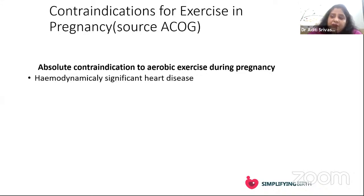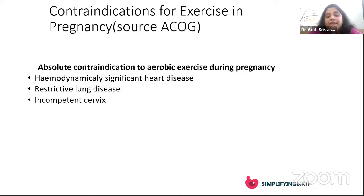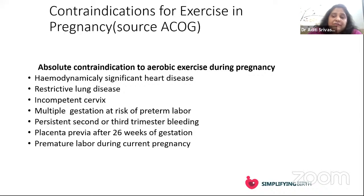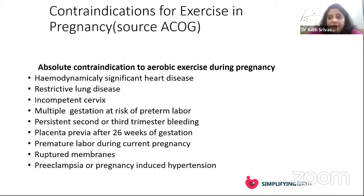So if they have any heart-related problem, any major lung-related problem, or any condition in which they are prone to a miscarriage or risk of a preterm delivery, all these things prohibit them from doing exercises. And if such conditions are not ruled out properly and you advise them for walking or some vigorous exercise, preterm delivery, even miscarriage can happen.